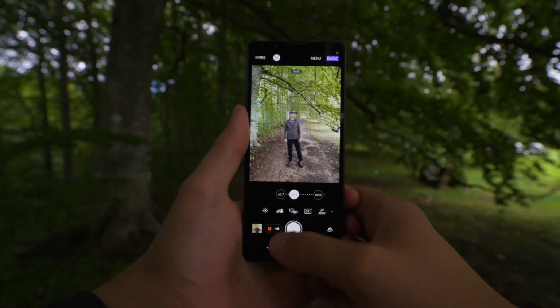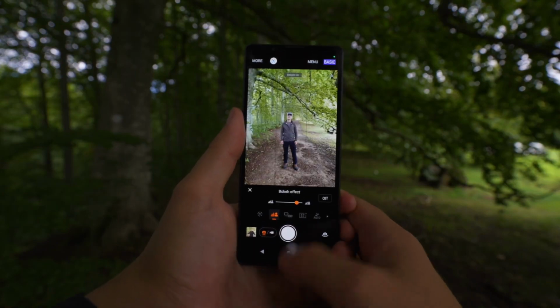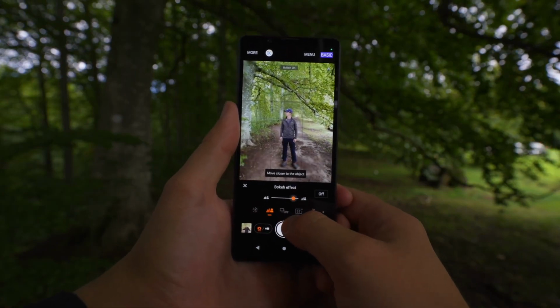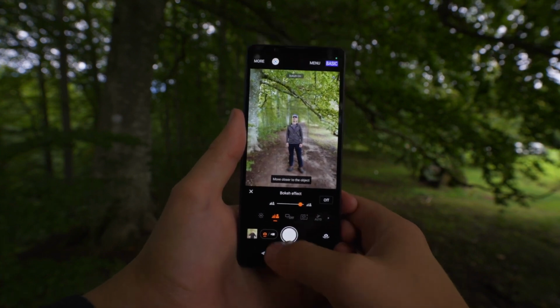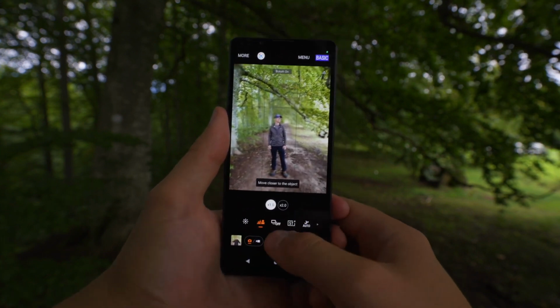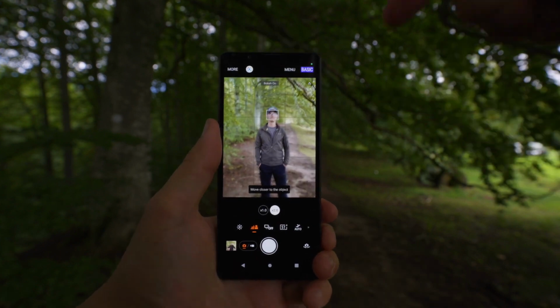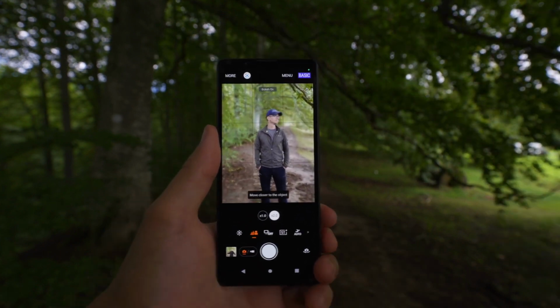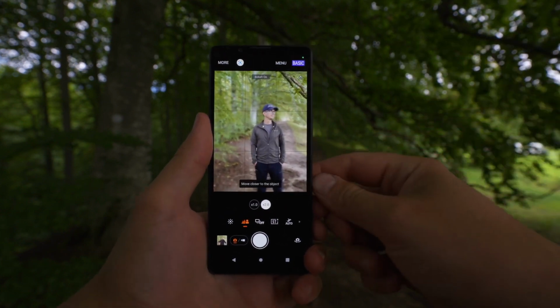When you go into basic here, you press here, and then you have the bokeh, how much bokeh you want. And I think personally, the way it looks the best is if you go to 2x. And this is equivalent to 48 millimeters, which is a typical focal length for portraits. So that's why I think it looks the best on 48 millimeters.